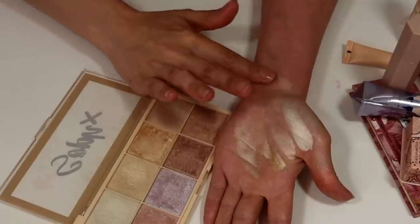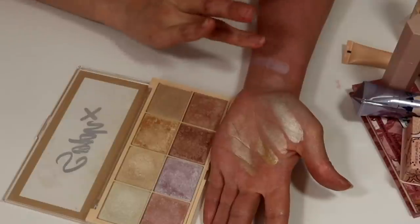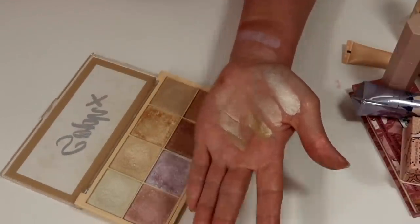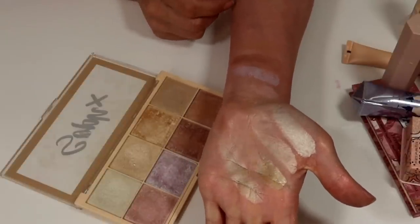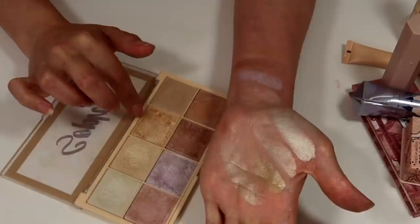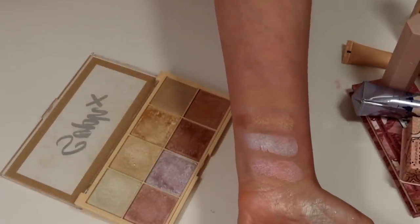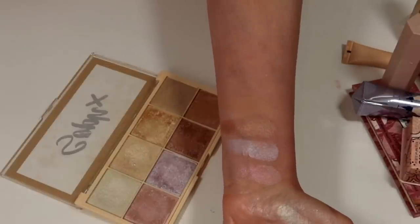I don't really reach for these colourful ones. In fact, I never do. But the top four, I use those all the time. That's the top four. So as you can see, they totally work for my skin tone. All of them do. This third one maybe is a wee bit dark. And then that's the colourful ones. And a couple for darker skin tones.